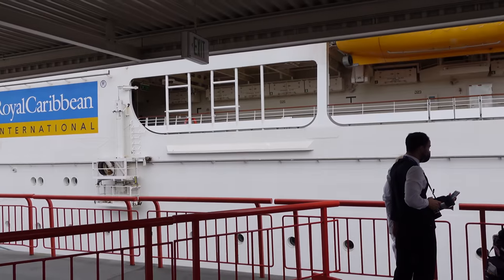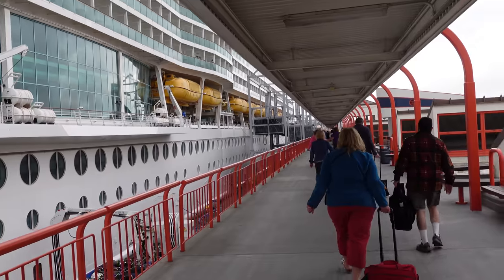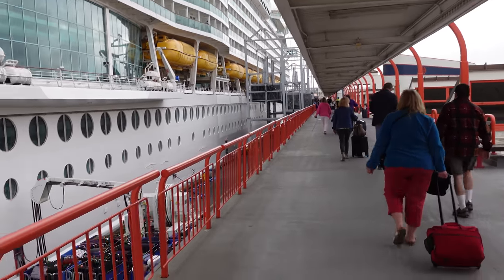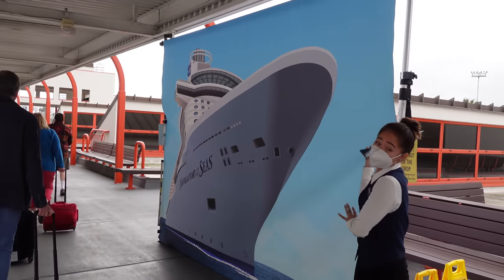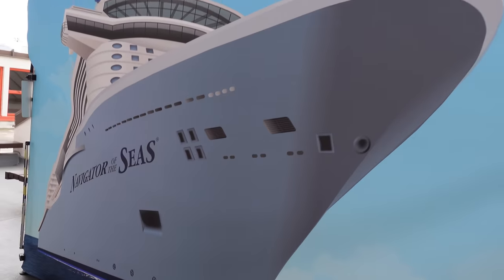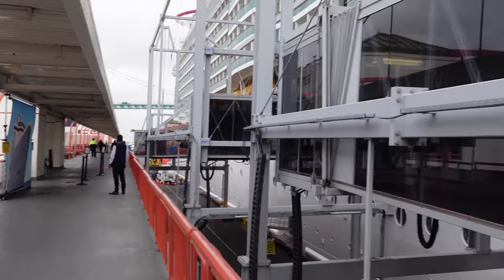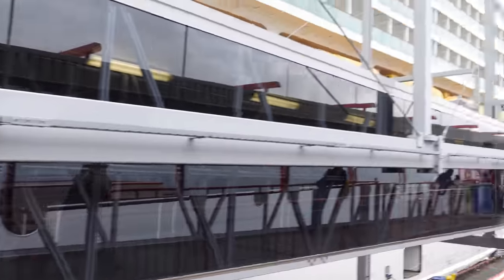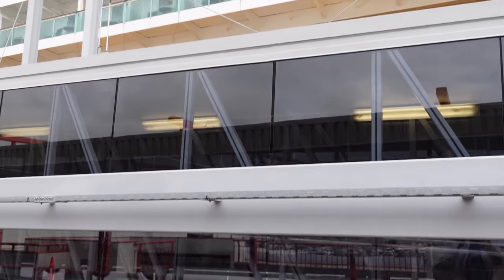And you can get a photo here right next to the ship. Or you can proceed forward to get on board. Look, they got all the luggage down there. And they do have a backdrop with the ship here if you want to get a photo there. So a decent walk down this outdoor sidewalk. We get to the end, and that means we can get on the actual gangway here, right up to the ship, and we'll be on board.